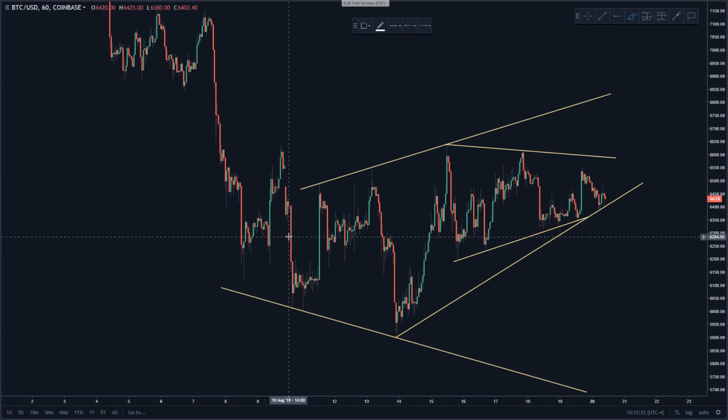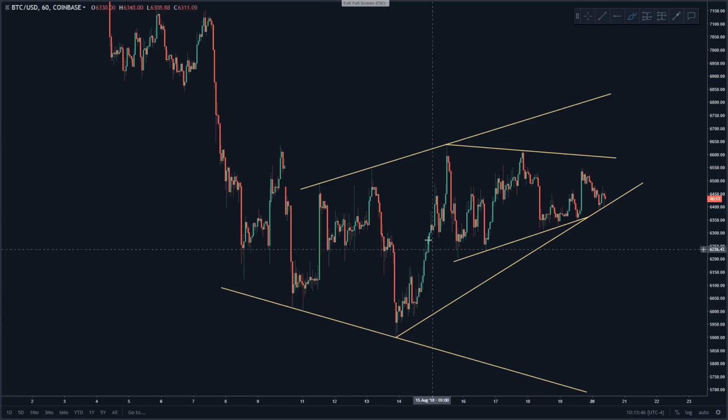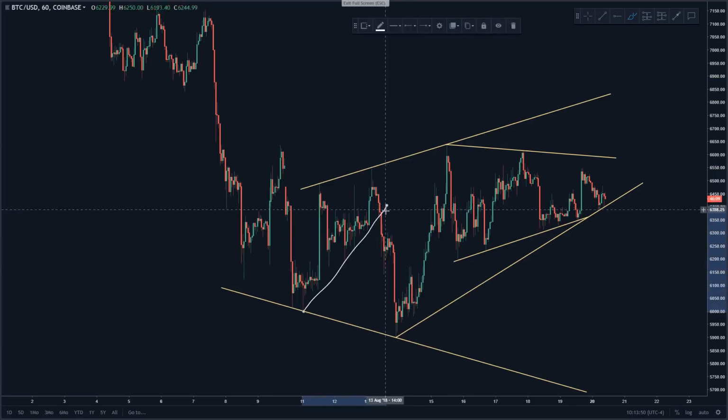The reason I'm looking at this as I am, you could say, well, why don't you draw the pattern from here? We had that in, and that is still valid. The reason why I'm looking at this as the pattern right now is simply because of the reaction right here. So if you look at it, we had more of this ascending channel broke to the downside.